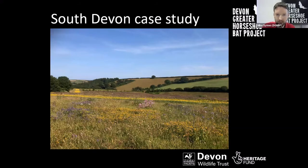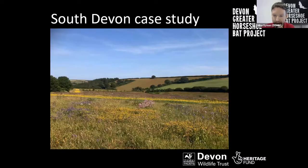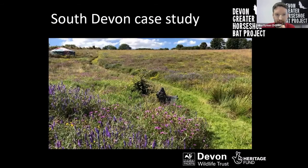This view is, I hope you can see, almost the same as the last one. If I just flip back, you can look at the tree on the horizon there as a point of reference. So it's almost taken from the same point, which is a really nice little before and after. This is another view of the same meadow from the bottom, looking back up towards where the other photographs were taken from. It's full of vetches, knapweed, trefoils, loads of great wildflowers in there, and absolutely alive with insects. When I was there early in the year, it was just absolutely humming.